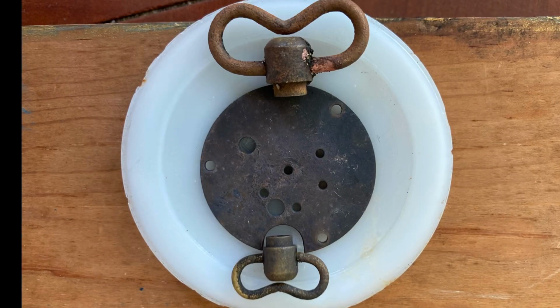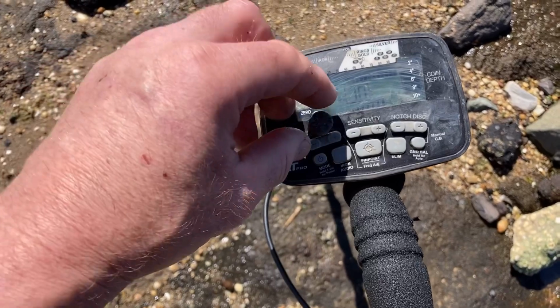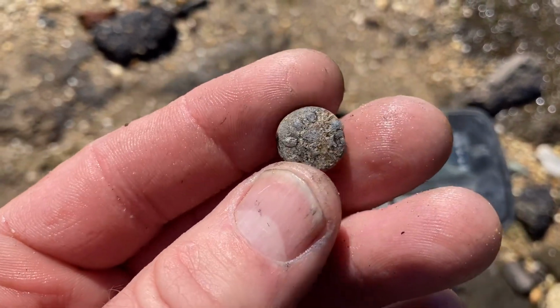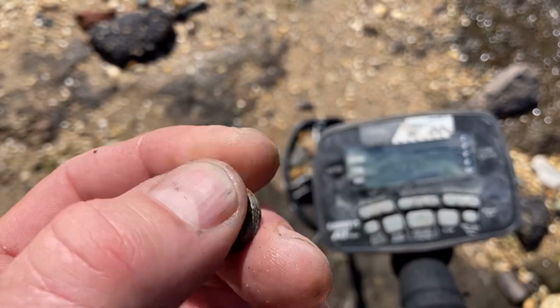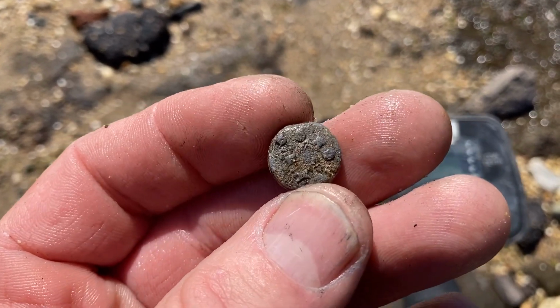A lot of dead fish. I think that's an interesting little lead seal or bale seal. It's got some writing on it. Interesting little hole in the back. I'll bring it home and clean it up. It says something on there.